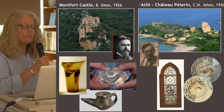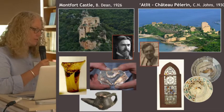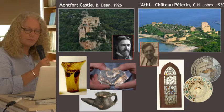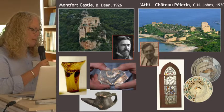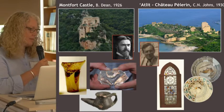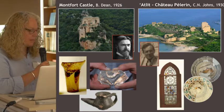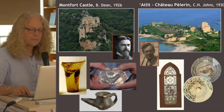A few years after the excavation in Montfort, C.N. Jones conducted, on behalf of the Department of Antiquities of Palestine, excavations at the Templar Castle of Atlit, which we also heard about. Both excavations yielded some ceramic and glass finds, as you can see here. They were only briefly published, and no systematic study of these finds was conducted at the time.